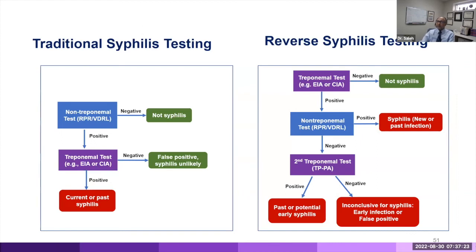Nowadays, because of the ease of mass testing, we are also using something called reverse syphilis testing. You start with a treponemal test, and if it is positive, you do the RPR. If this is positive, that means you have syphilis, either new or past infection. If this is negative, then you do a second treponemal test. If this is positive, you have past or potential early syphilis. And if it's negative, it's inconclusive, either early infection or false positive.